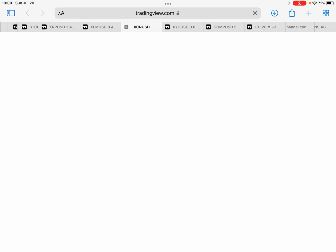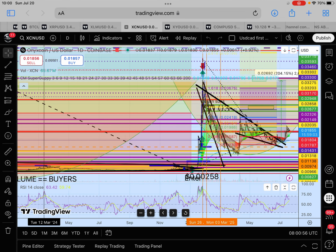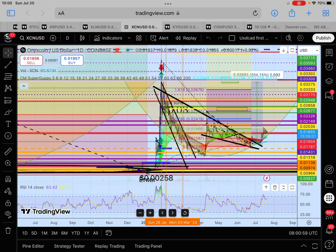Looking at XCN, one of everybody's favorites, looking phenomenal. Also a cup and handle pattern filling out. When it gets to the end of this pattern, we usually see another major push up to give it a little bit more time to ride sideways in consolidation before pushing up to the high. And then once it breaks that high, all hell will break loose.